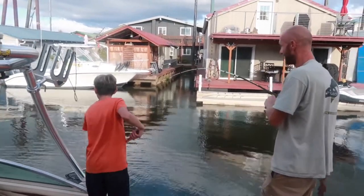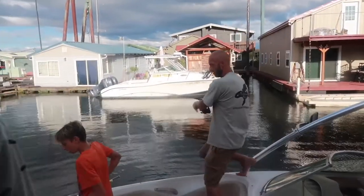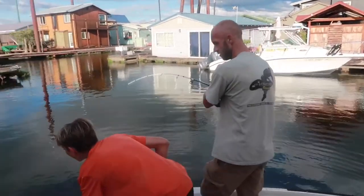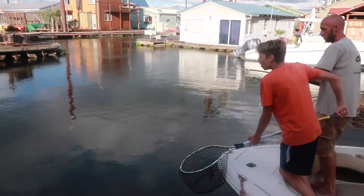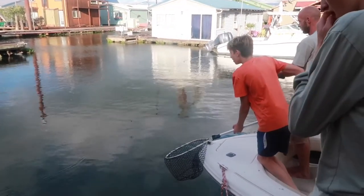Don't overdo it, just let it fight, dude, okay? Hold on, I'm trying to see if you can see it. Do you see it? He's gonna tangle up and you're gonna lose it. You're about to see it though. We're freaking out. Oh!